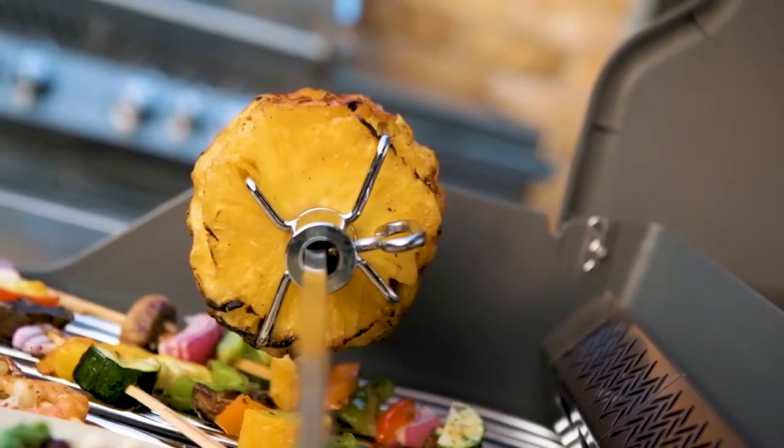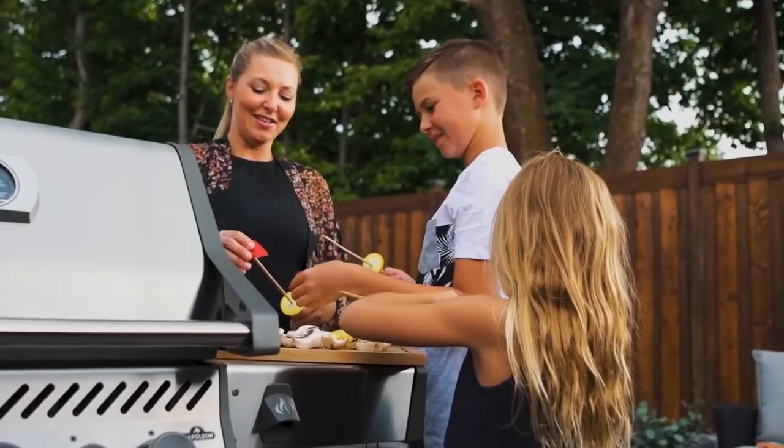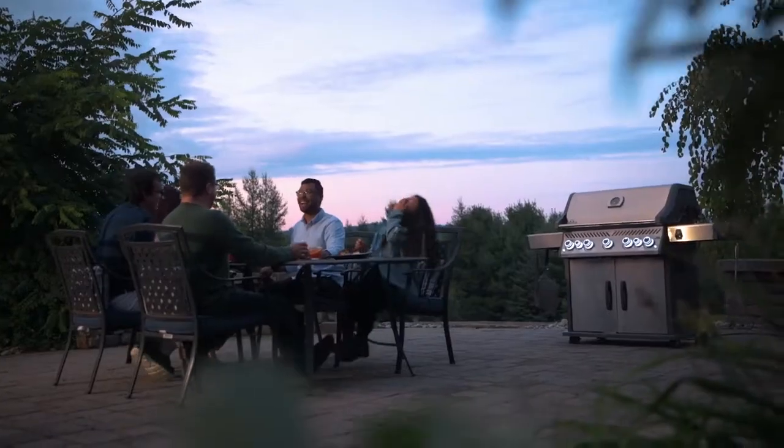Enjoy all the features that grills have to offer and spend more time with family and friends when you go rogue with Napoleon.